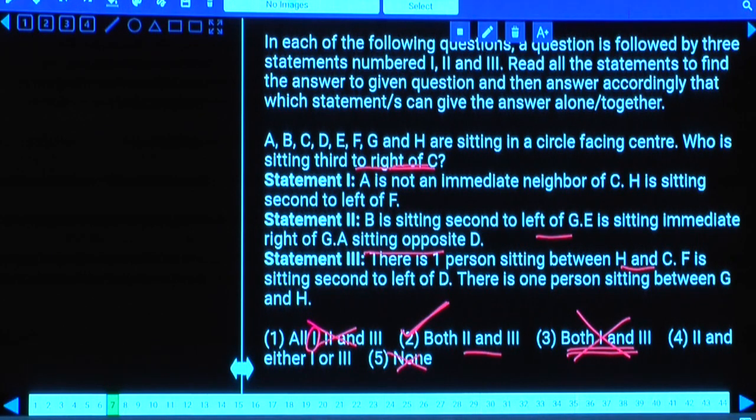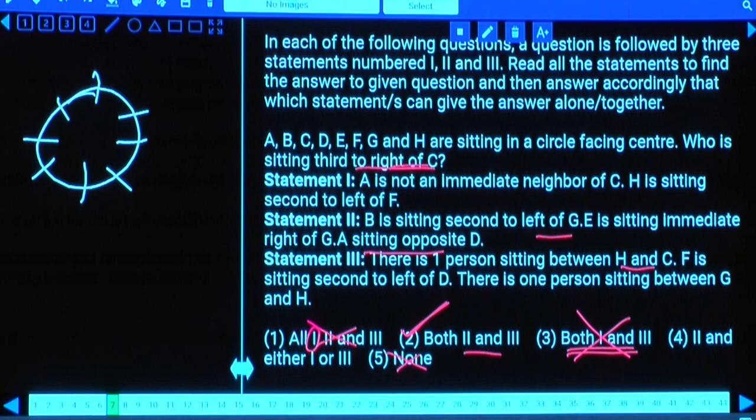Then 1 and 2. Tell me, 1 and 2, what is 2 here? 1, 2, 3, 4, 5, 6, 7, 8. B is seated second to the left of G. E is sitting to the immediate right of G. A is opposite to D. A and D must be opposite to each other. And this is about condition number 2.